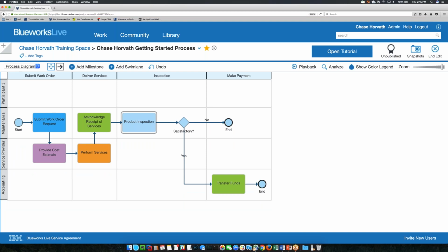All right. So now maintenance's responsibility during the inspection milestone is to perform a product inspection and decide whether or not it was satisfactory. So that's how easy it is to get in and just start at a high level making your process.